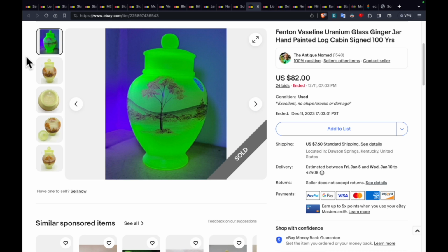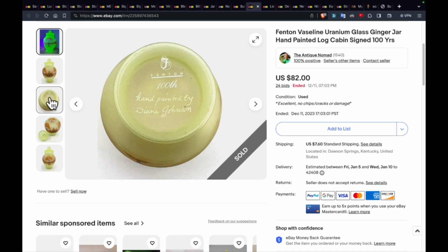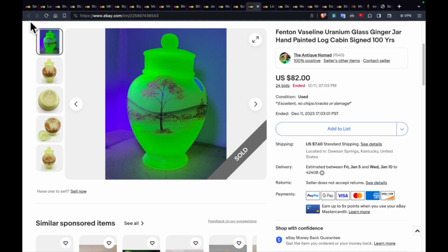On the other hand, here's something that we do see these days, and boy, are they popular. This is the Fenton Vaseline uranium glass ginger jar with the log cabin hand painting. And this was for the centennial of Fenton glass. I decided to feature the picture with the uranium glow first. Sometimes that's a good idea. Sometimes people want it for other reasons like the painting, and so that's not always the thing to do with Fenton glass, but in this case it worked out well. There's the hand painter and her information, and you see it without the lid there. It was in great shape. It sold for $82 on 24 bids.